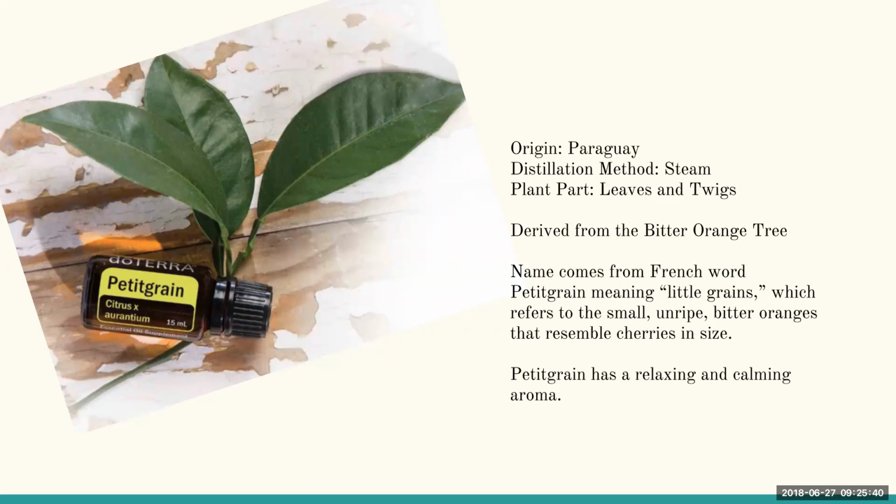And when we were introduced to petitgrain a few years ago, they kind of introduced it as the man's lavender. Petitgrain's chemistry is very similar to lavender. So if lavender is not your cup of tea, but you are looking for those calming effects of lavender, this is a great go-to, and we'll dive into that more just to give you a little bit to get started.